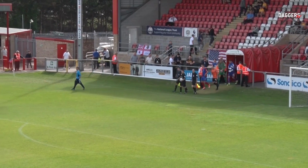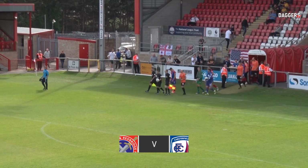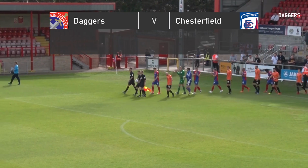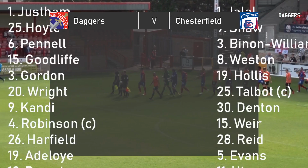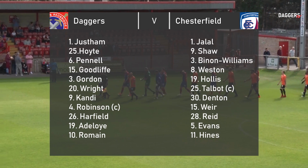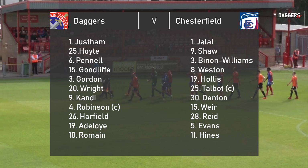Okay, good afternoon everybody and welcome to the home of the Daggers. Welcome to Victoria Road, or the Chigwell Construction Stadium as it is now known, where we welcome the Daggers back home, and Chesterfield are the visitors today for this National League fixture. So let's give you the two teams in full.